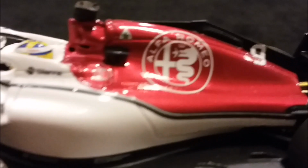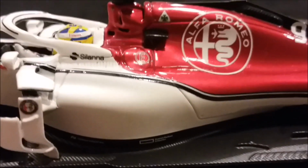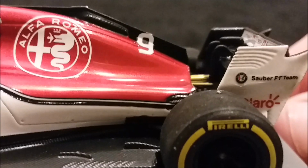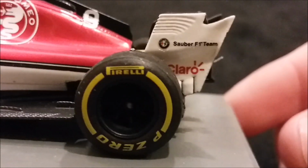We'll take a look at the intakes on the side here, quite complex. Big Alfa Romeo logo and the little clover on the side of it, traditional of Alfa Romeo cars. I actually have an F1 car from the 60s that's an Alfa Romeo, and it's got that same thing. Number 9, and yep, Marcus Ericsson, Sauber F1 Team.